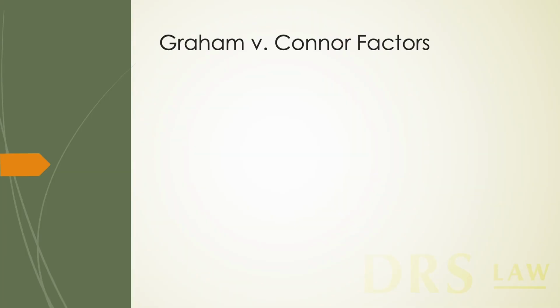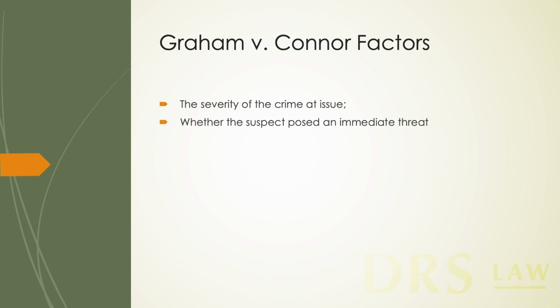Later, Graham filed a civil rights lawsuit, and the legal question in the case was, what is the standard for excessive force? Did Graham have to show actual malice? That is, did he have to show that the officers intended to harm him? Well, the Supreme Court said no. And they said that instead, courts should consider these factors. They are the severity of the crime at issue, whether the suspect poses an immediate threat to the safety of the officers or others, and whether he is actively resisting arrest or attempting to evade arrest by flight. So that is the Graham versus Connor test, or the Graham versus Connor factors.